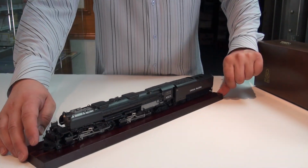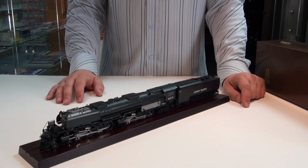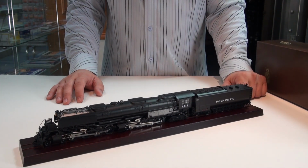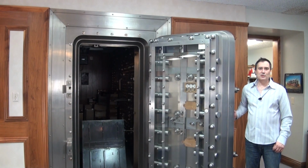And if you love this model as much as we do, we think it would make a nice addition to any Markland collection.